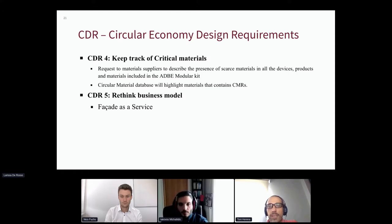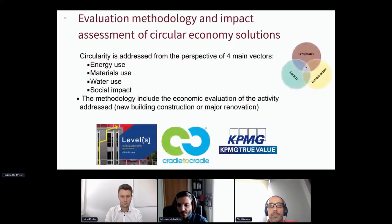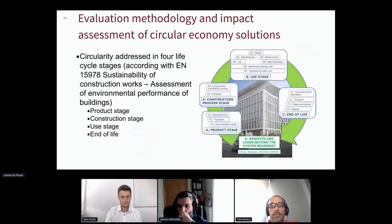The next goal of Plug and Harvest is the evaluation methodology and impact assessment of circular economy solutions. We have worked on five vectors: energy, material, water, social aspects, and economy. And this methodology is based on the Levels framework, Cradle to Cradle principles, and KPMG True Value. Next slide, please. This methodology includes the four building life stages: product, construction, use stage, and end of life. So we cover the whole building life cycle. Next slide, please.